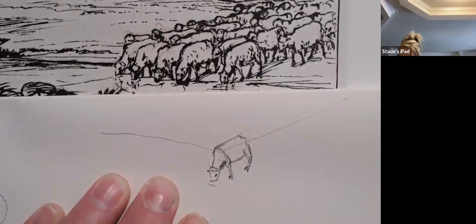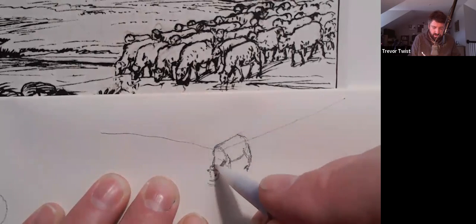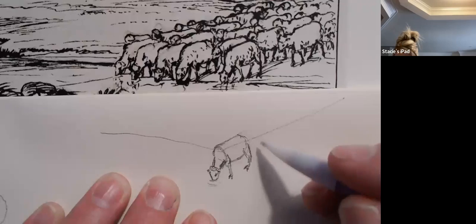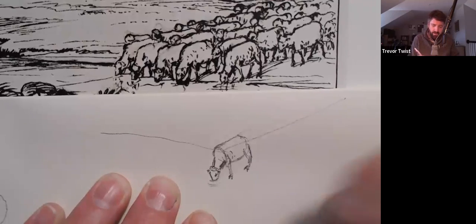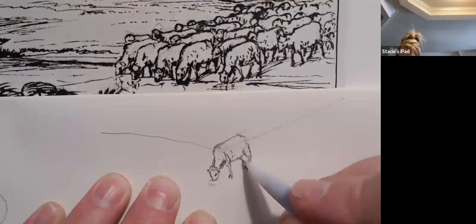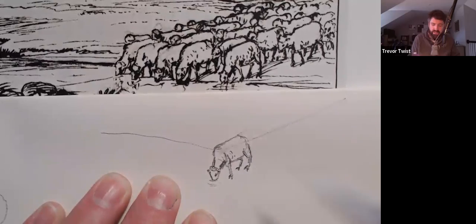Mine looks like a little horse. Mine still looks like a cow. Yeah. So we got to adjust, maybe make the face smaller. And my neck is too long. But make them fluffy, for crying out loud. Oh, and my legs are too long. Oh dear, poor thing. Mine is split, we got a split.